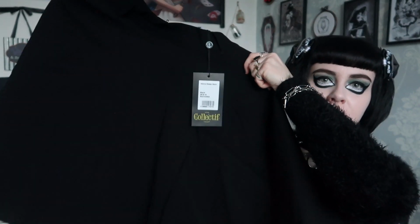It's too long. It's just a fit preference. Like the waist actually fits me really well. It has a little bit of give, but not much, so you do want to make sure you get the right size with this one. It has a lot of material, as you can see. It does have pockets, which is nice. We love a pocket.